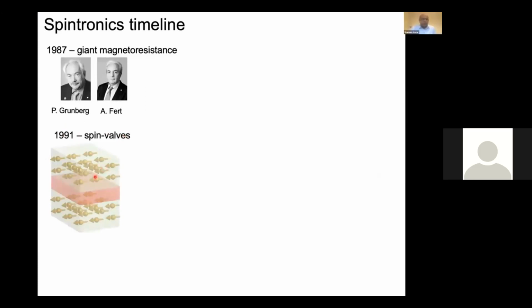Where we use two ferromagnets and a non-magnetic layer sandwiched between these two magnets. In this structure, the transport properties depend on the spin alignment of both of these ferromagnets. So you can switch your resistivity by switching the magnetization from parallel to anti-parallel.